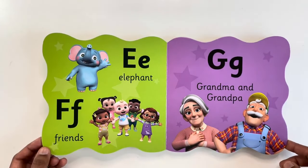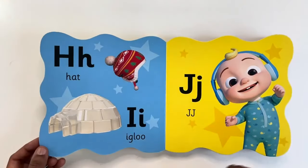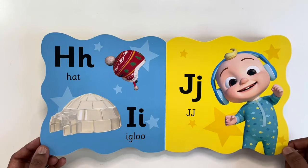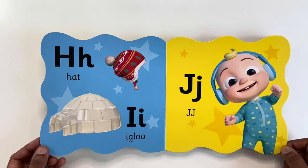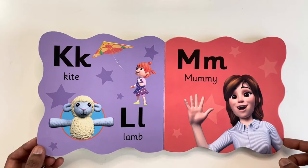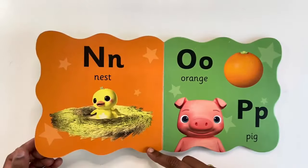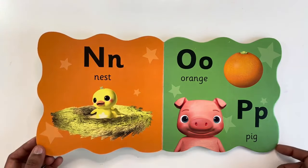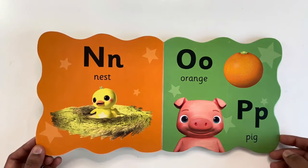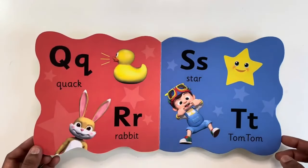G for grandma and grandpa. H for hat. I for igloo. J for JJ. K for kite. L for lamb. M for mommy. N for nest. O for orange. P for pig. Q for quack.